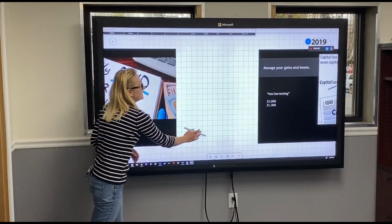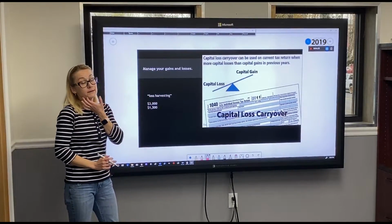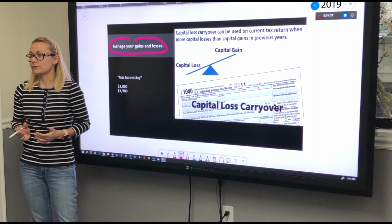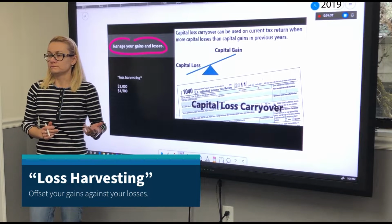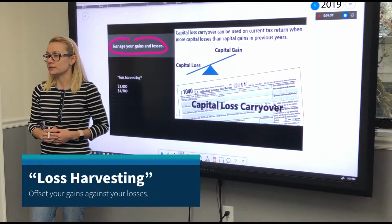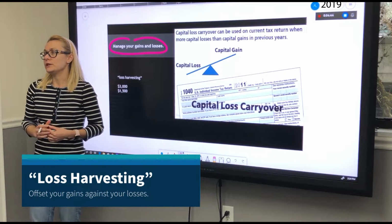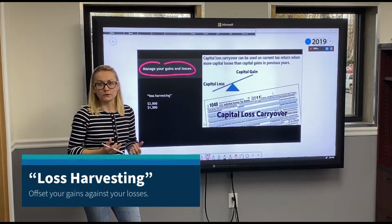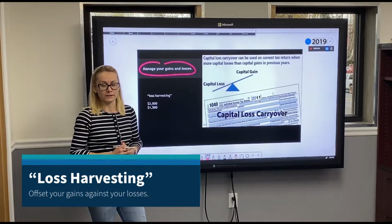Next tip, number 3, and it's managing your gains and losses for the current year. When you balance your investment portfolio, you might have some winners and losers during the year when you sell some stocks or maybe mutual funds. What you can do is offset your capital gains with your losses for any specific stocks or mutual funds that you sold at a loss.